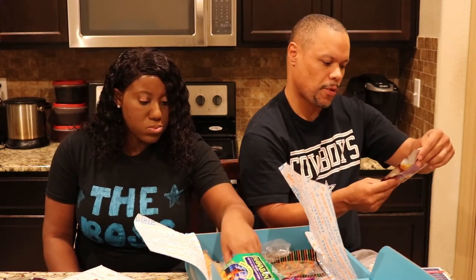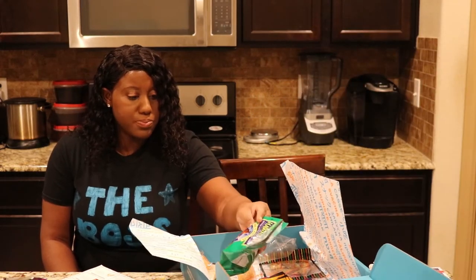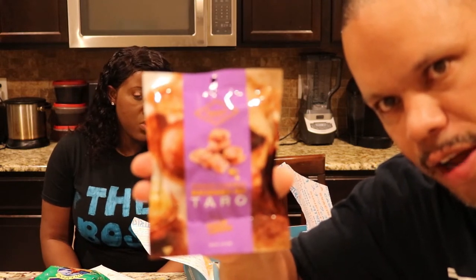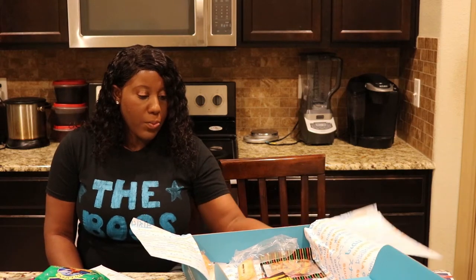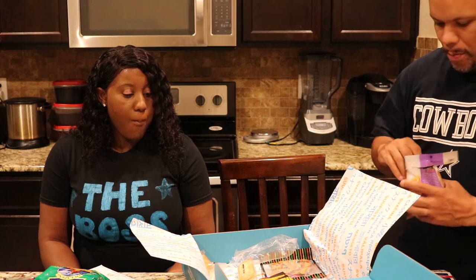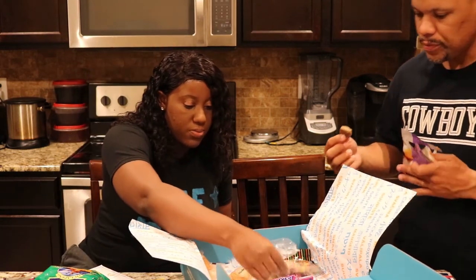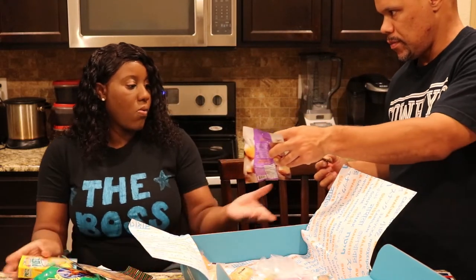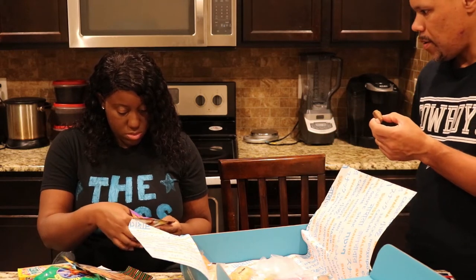So these are macadamia nuts again, but this is taro. I'm not exactly sure what taro is. I think it's like some kind of potato, or a root or something that grows in Hawaii. But we'll see how these taste. There was a lot of food in this one. These things are huge. I'm gonna try this one and these ones. What is it? Macadamia nuts?